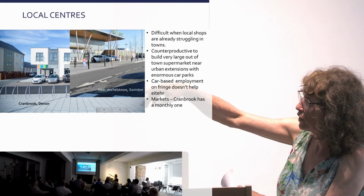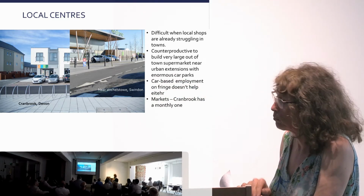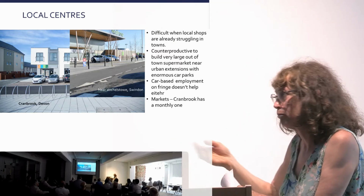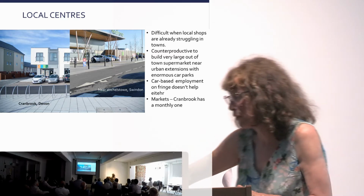Cranbrook, new town in Devon, there is a small shopping centre, but it's pretty empty, to be honest, because most people have got in their cars and driven to the out-of-town retail near Exeter.